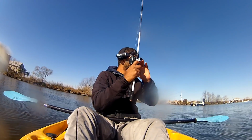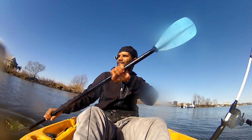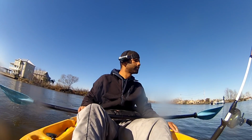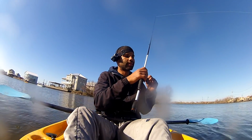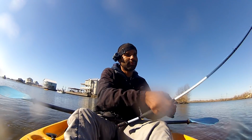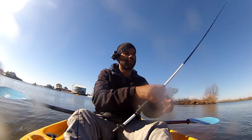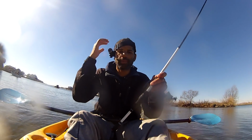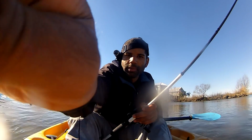Starting to blow straight down this canal. I'm about to give up. Alright, so I'm gonna cut y'all out. This is basically a summary of the action we having down here in Myrtle Grove. It's like every other cast, redfish on the bottom. I'm gonna get y'all back on when we get onto something else. We're gonna go look for some trout and I'll buzz y'all back in.